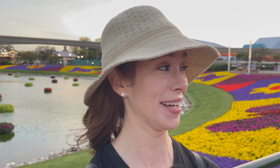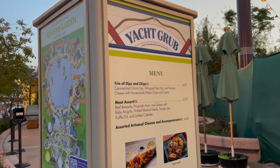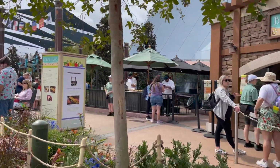But that's not the only thing that's new in this area, because if you are here for the food, which first off, you're my kind of Disney fan because same, there are 2 new food booths this year and they're both located over there as well. There is the Yacht Grub and Beach Grub. Get it, nice. Yacht Grub is serving up elevated seafood, and Beach Grub has fresh coastal flavors, along with street corn, which is one of the items on the Garden Graze.